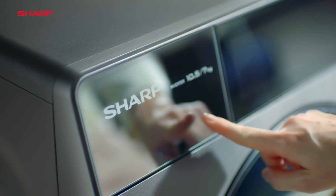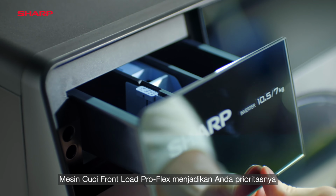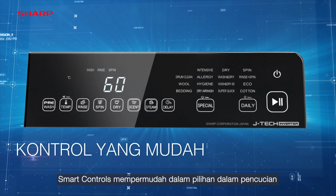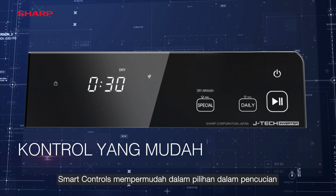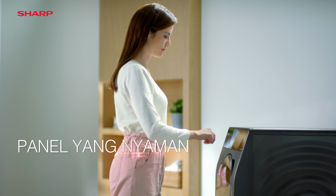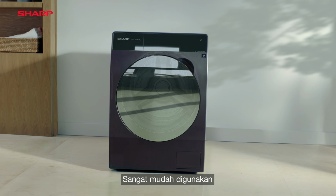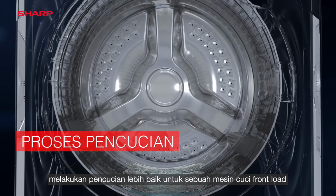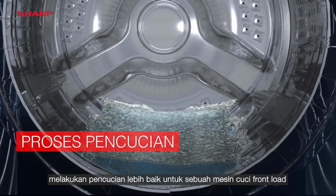And what more? ProFlex front-load washing machine series makes you its priority. Smart controls make washing options easy. Being user-friendly, it thinks ahead while giving you performance and better cleaning of a front-load washing machine.